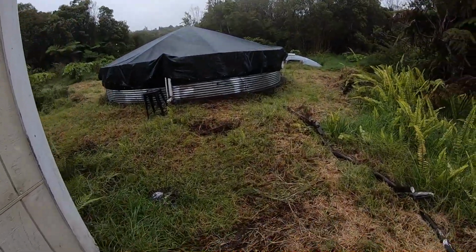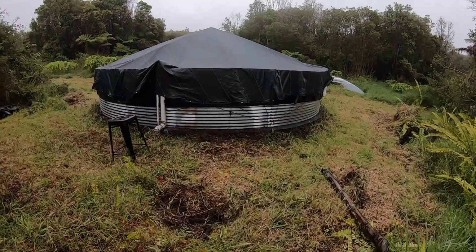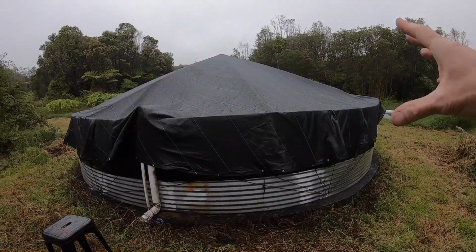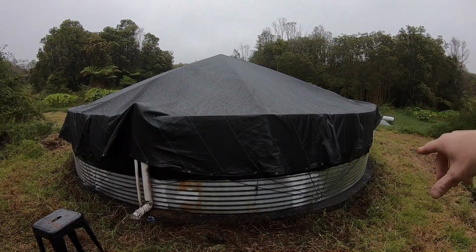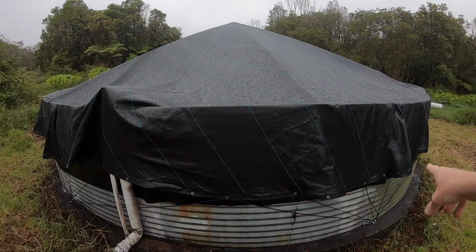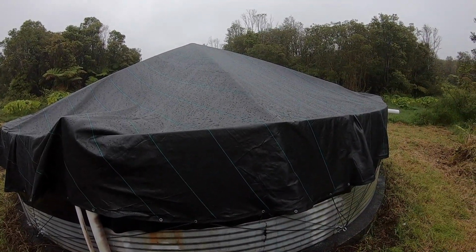All right, guys, the water tank is basically done. We still have some other stuff in the water system to take care of, but the tank is done. The lid is on. I've tightened it around. They recommend looping and lacing the rope through that and then tightening it. It doesn't work. It still comes off.